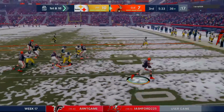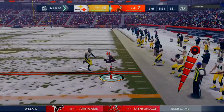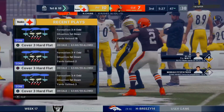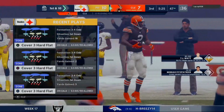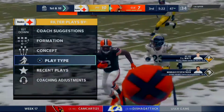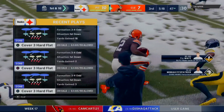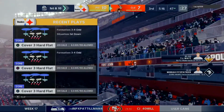On 1st down, they'll run with Chubb. And he's got some space here. And he'll be taken down, but not before he gets into enemy territory. Big yardage there for the Browns, 18. And a nice carry and a first down for Cleveland. A nice pickup there by Nick Chubb, who's a bright spot for this Cleveland offense.